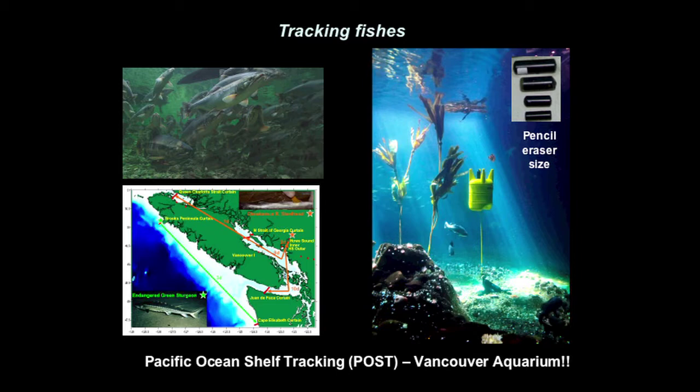Vancouver Aquarium, hopefully many of you got to see the display, is the very location for the Pacific Ocean Shelf Tracking Project, which is one of those 14 field projects that I mentioned at the beginning. And the idea here is that they put up arrays of listening stations which can hear little tags as they pass by. And so what they do is they surgically implant these little tags in salmon, and then they're able to see where the salmon move up and down the coastline.